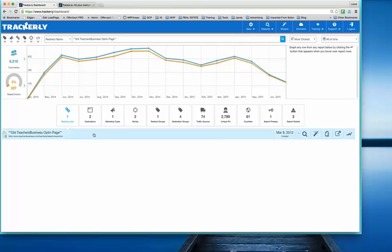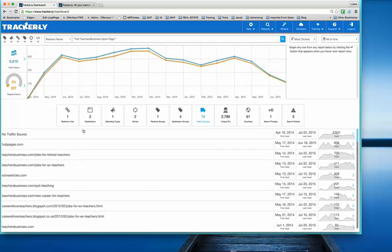This is a link that I have on a really old website. And if we look at the traffic sources, we can see where my traffic is actually coming from. This is something that's so phenomenal about Trackerly: even if you just do the minimum, if you just create a redirect link and put it everywhere, if you don't add variables, if you don't do anything else, you can actually see where your clicks are coming from.